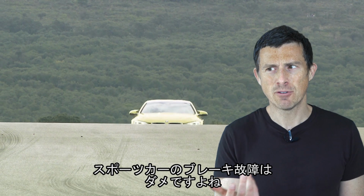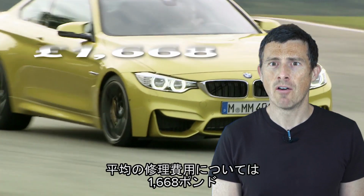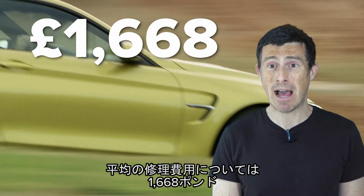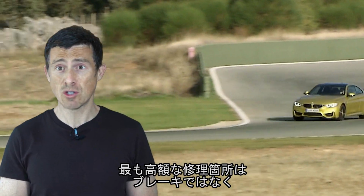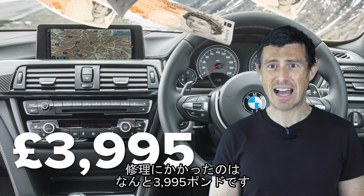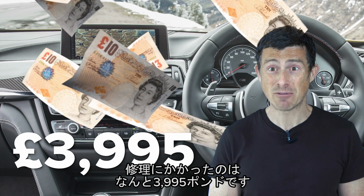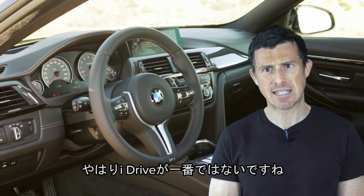Bye, BMW. Now, faulty brakes on a sports car isn't ideal, is it? And neither is the average repair cost of £1,668. However, the biggest claim that WarrantyWise had to pay out on a BMW M4 wasn't to do with its brakes at all, but instead its infotainment system, which cost £3,995 to repair. So maybe BMW's iDrive isn't the best in the business after all.